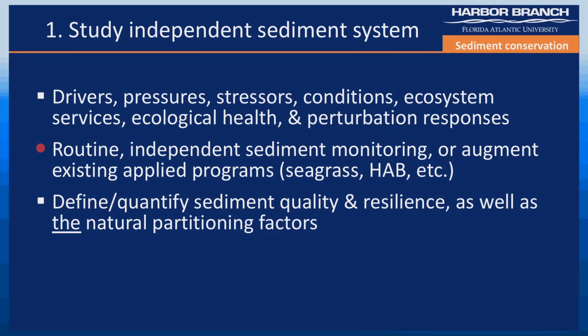We want to implement routine sediment monitoring, or we want to augment existing monitoring programs like those that are going on for seagrass or harmful algae blooms. We want to define what is sediment quality, what is sediment resilience, and how do sediments get that way? How is that naturally partitioned?